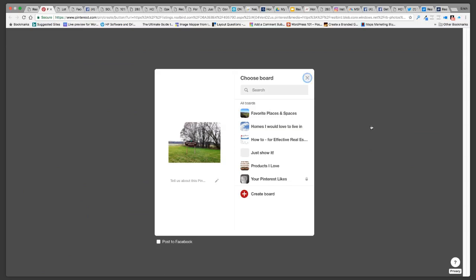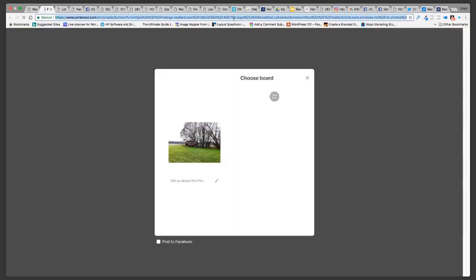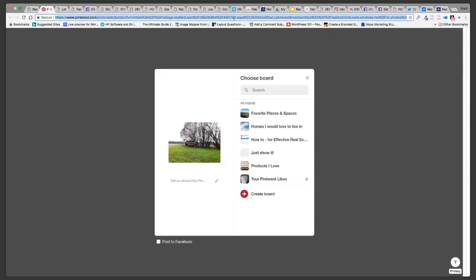So that's why it's not showing her. Anyway, you want to be logged in to your Pinterest, and then you can share that and add that to your Pinterest. Okay. Yeah, so I'm actually into mine.